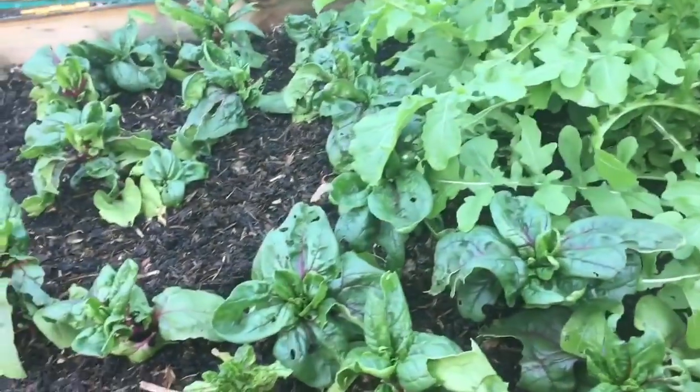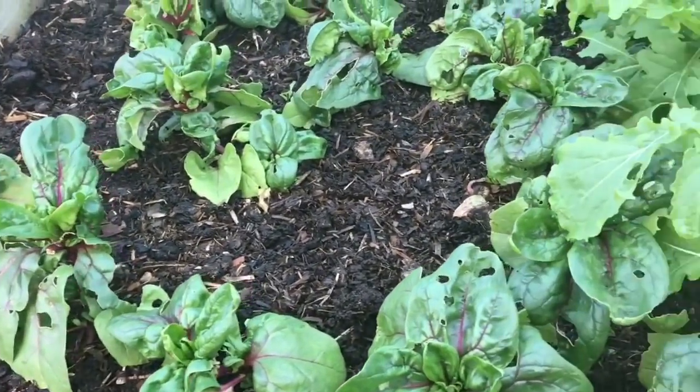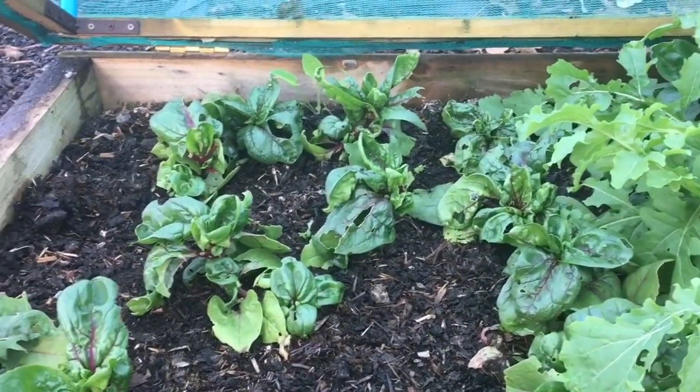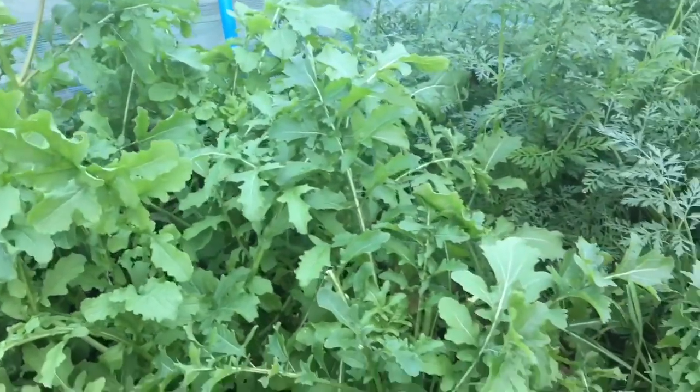We've got some more spinach here. This is Red Kitten, and it's not doing brilliantly outside. I'm a bit surprised actually. Even though it's not been that cold, we've only had one mild frost, it's not doing great. The salad rocket by contrast is doing really nicely. Carrots are okay.